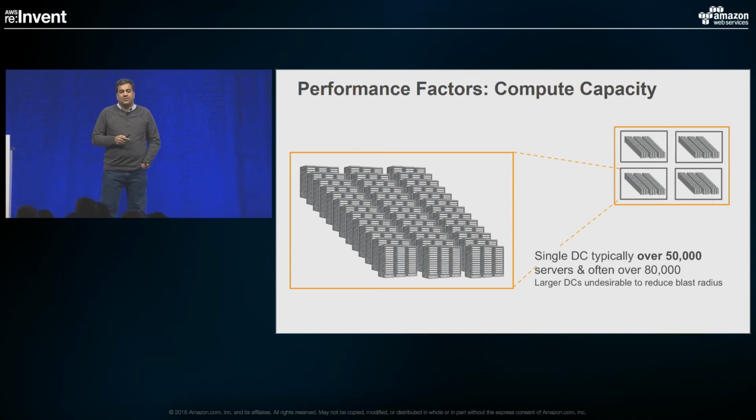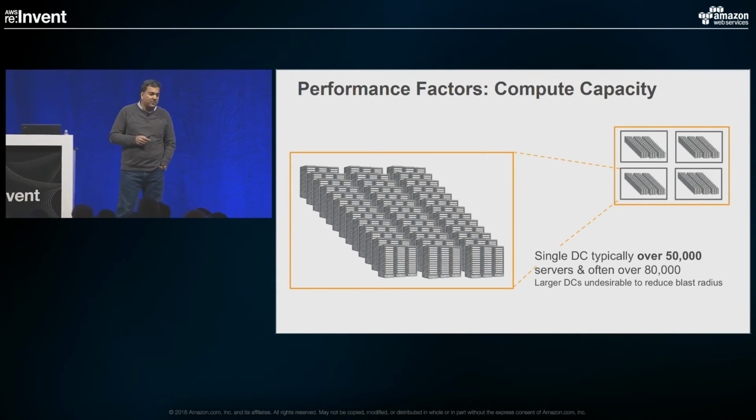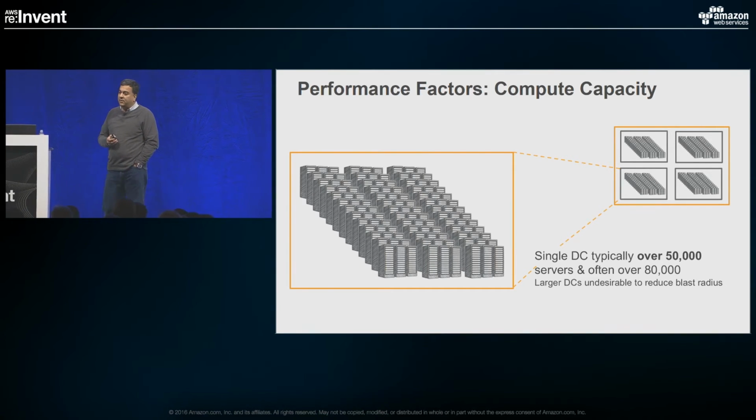AWS runs the cloud in over 14 geographic regions around the world. So if you have a data residency requirement for a specific calculation, you can use the region which is in the area that you need data residency about.